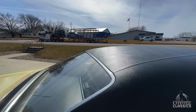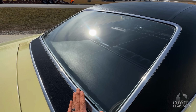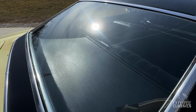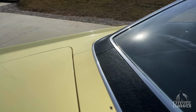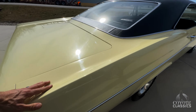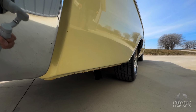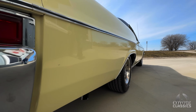Love the black vinyl top, and it's in excellent condition as well. As we look through the back window here, the back package tray is perfect. Top of the back seat's not worn. Back behind here, which is so important, just to make sure there's no bubbles, no issues. It's in really solid condition as well. As we look at the bottom of the quarters, excellent, no blisters, no issues. Again, straight car.